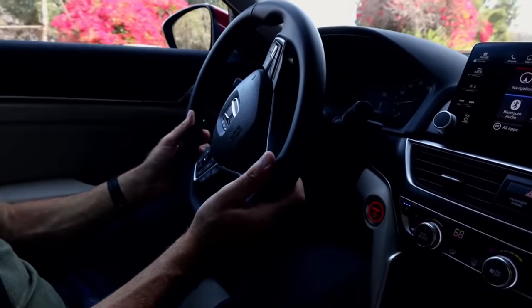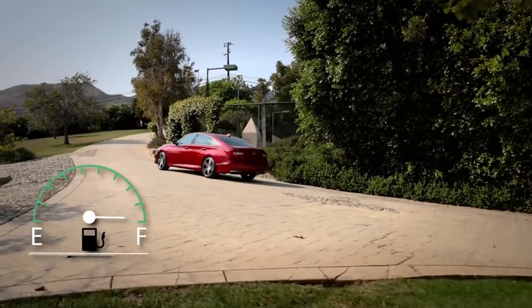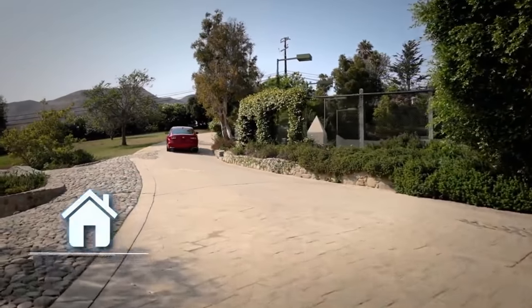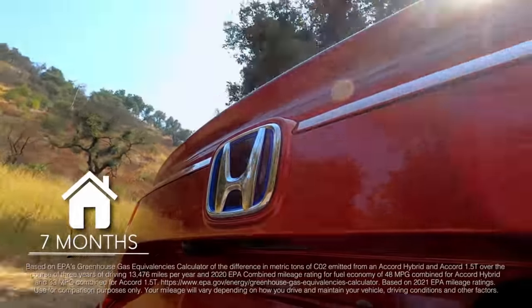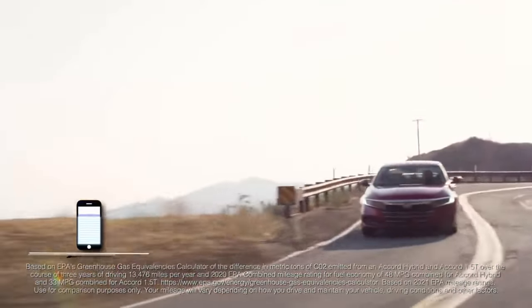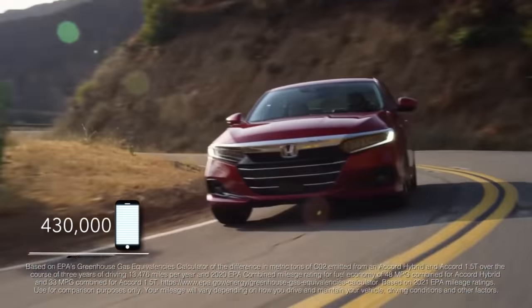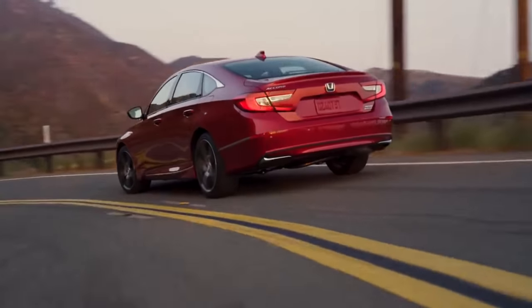Extrapolating from EPA data on carbon emissions, driving an Accord Hybrid for 3 years versus an Accord 1.5 turbo, which is naturally more fuel efficient than the average new vehicle, is like turning off the power in the average home for nearly 7 months. Put another way, the reduction in carbon emissions is equivalent to those generated from fully charging 430,000 cell phones. So clearly, just driving the hybrid can make a real difference.